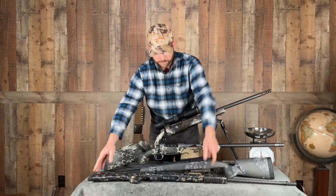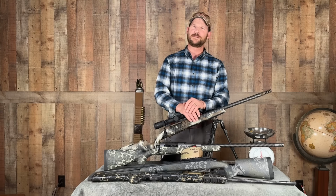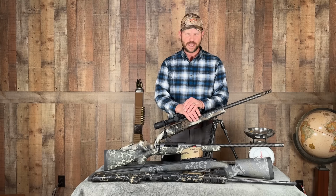And there you go, folks. It sounds like everybody's home, the family's home from school. My dog's trying to tiptoe around, but she's not being quiet enough. So I'm going to sign off.